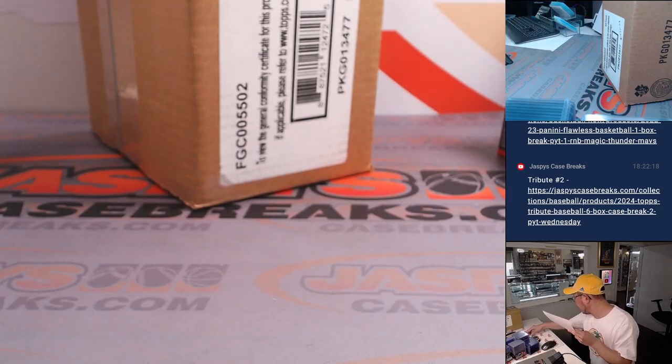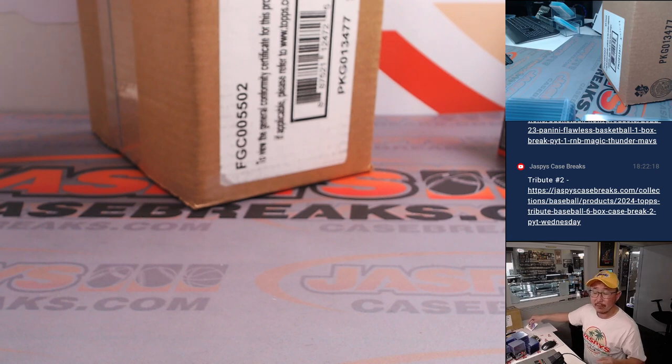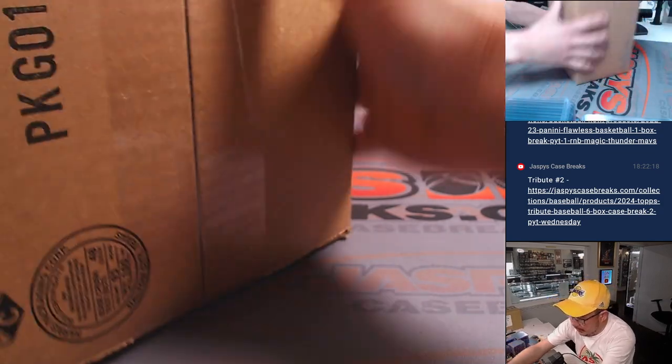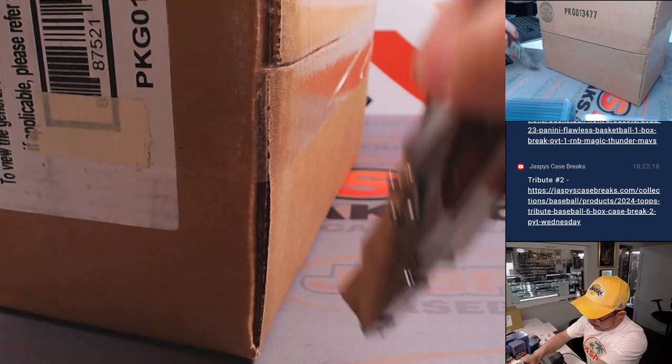All right. So let's put that next to me over here. I think there might be some non-numbered cards for that group, so we'll do a randomizer for that at the end of the break. All right, here's the 6-box case. Good luck, everybody.